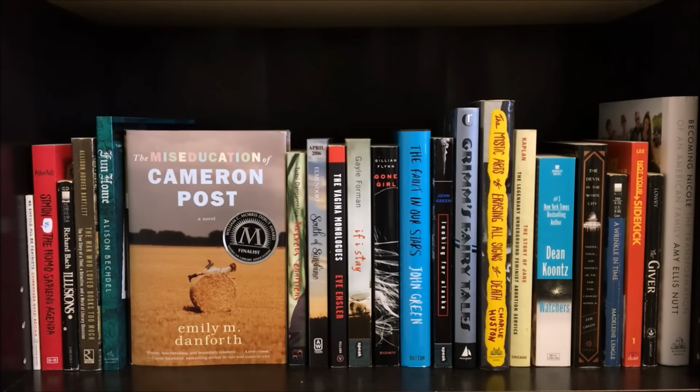So this is the first shelf of the smaller bookshelf in our room. There are 3 shelves total, like you just saw, and these are all just arranged by author's last name alphabetically, just like I do at home. So I'm going to go through these pretty quickly and just show you everything that's on this top shelf.